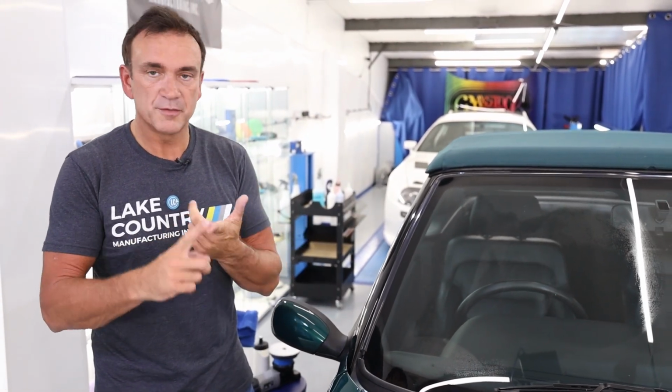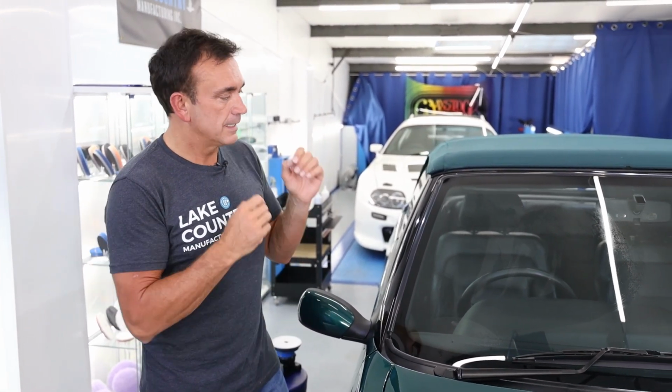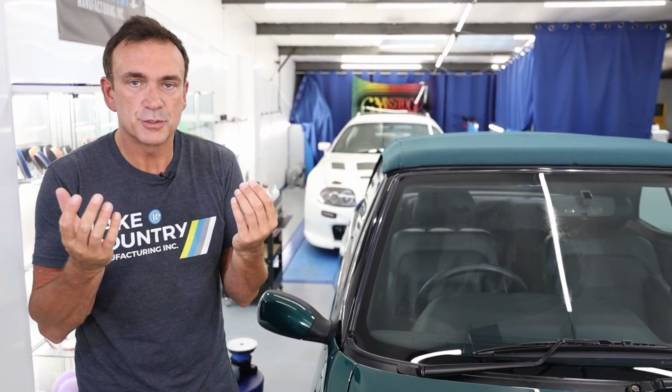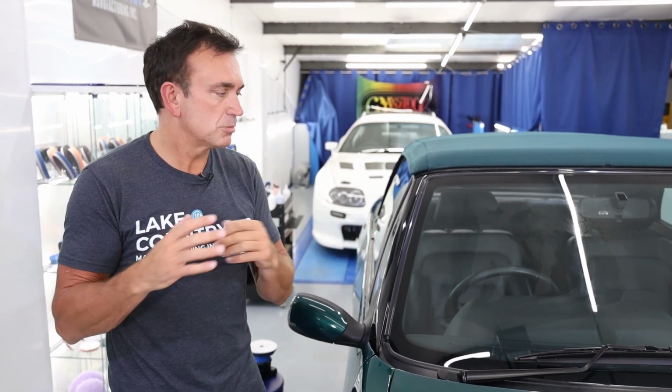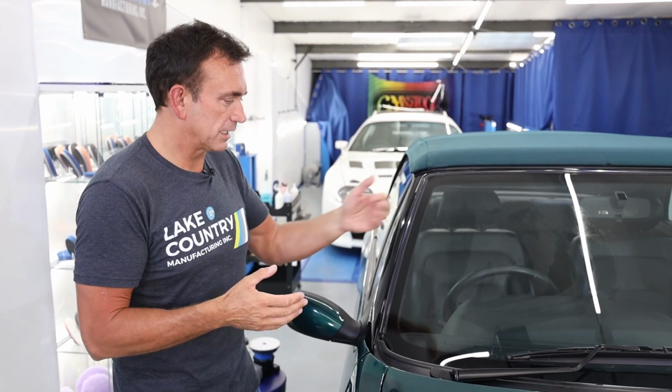So as a recap, we use a machine polisher, heavy cut compound, and a heavy cut pad. It can be a foam pad, wool pad, or microfiber. Doesn't really matter. There are no special polishing techniques involved here. It's just a mechanical abrasion to remove the dirt contamination. So it's a great tip: worn out pad, old compound, just keep it in your cupboard. You never know when you can use it to clean glass.